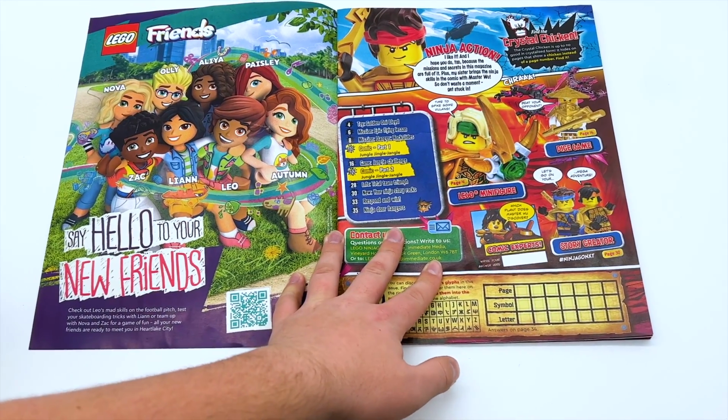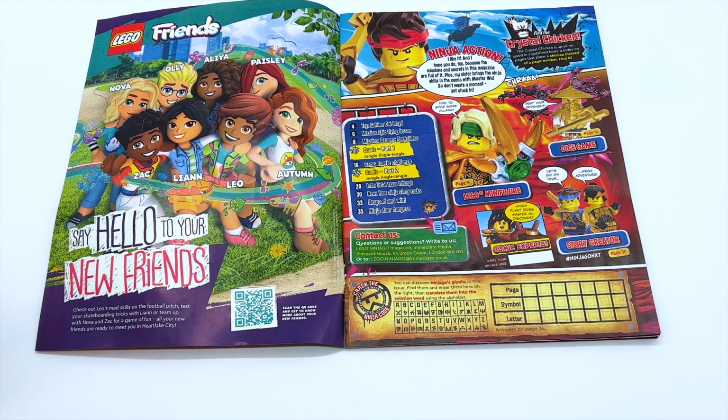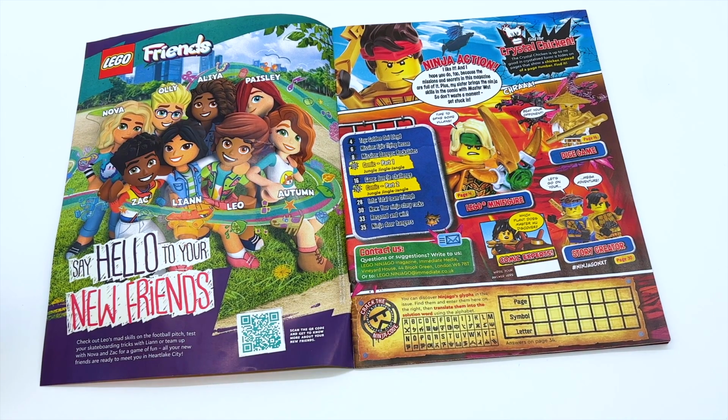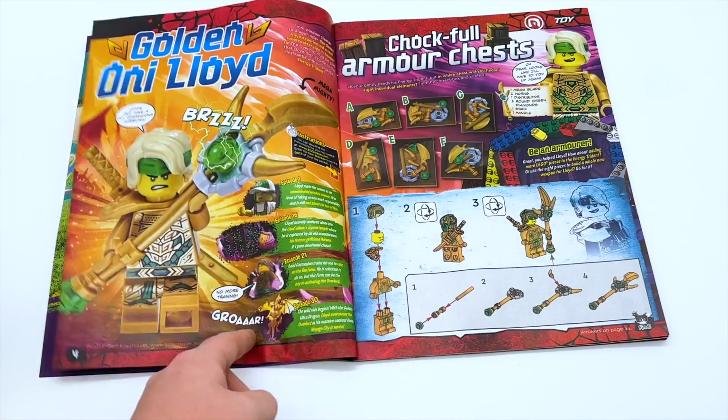Okay, this is mixing things up. The last year of magazines had ads for the core sets on the first page. They have removed that and replaced it with an ad for LEGO Friends. Not sure why Friends is the theme they're advertising here, but I mean, alright, that's cool, I guess. I'm all for the new Friends wave, I think it's pretty cool. Just seems odd to be the very first thing they advertise in a Ninjago magazine. But regardless, here we have the table of contents right here, and then turning to the next page.